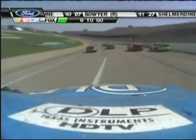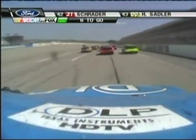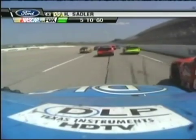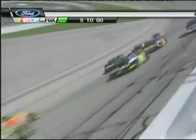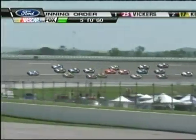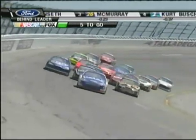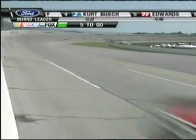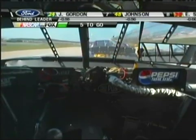Riding with Tony Raines right here in the DLP car. 5 to go. Covered low and high. Still covered low and high. Yeah, you're in the middle. Man, that McMurray's car gets so loose sometimes. Had it sideways going into 1. He's going to get a push up through the middle, though, from Jeff Gordon in the 24. Jimmy Johnson in the 48. And Gordon's been the best car to send somebody to the front all day.